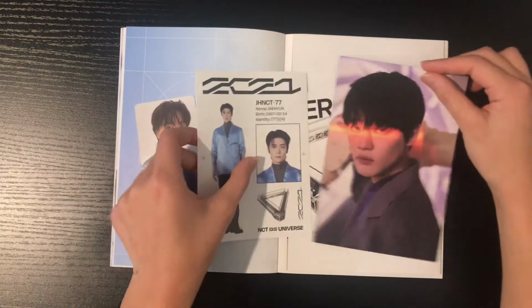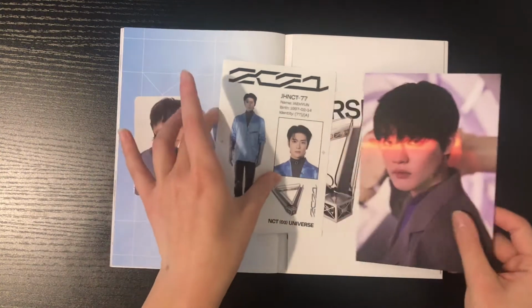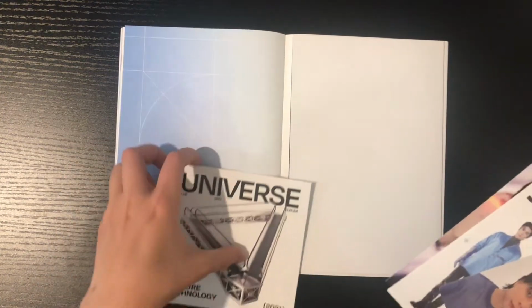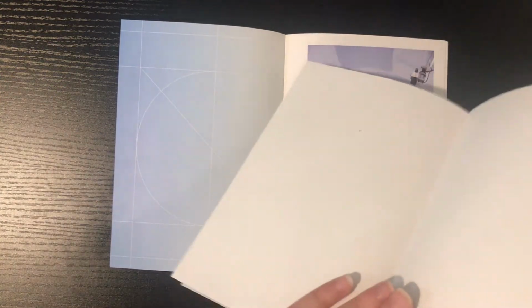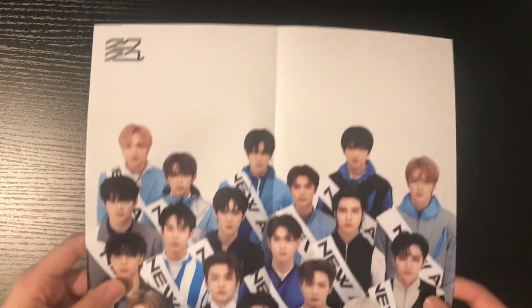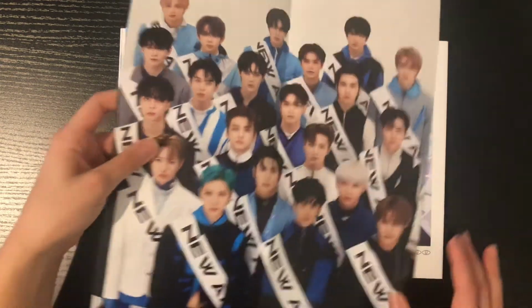I feel so lucky. I feel so blessed. What? Oh my gosh. That looks so good. I literally can't. And then I think there's also this folded poster. Ooh, yeah. And it has like all the members. They all look so good. I can't. I'm the saddest.